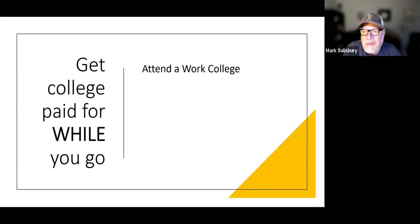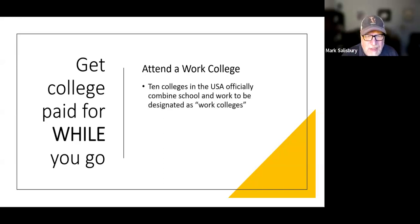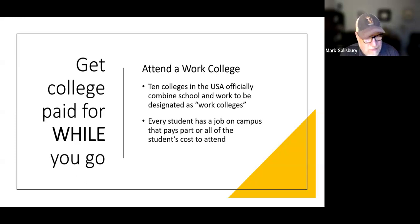And there's about 10 of these around the country. You have to actually qualify with the federal government to have this designation. And this is another way to have school paid for.